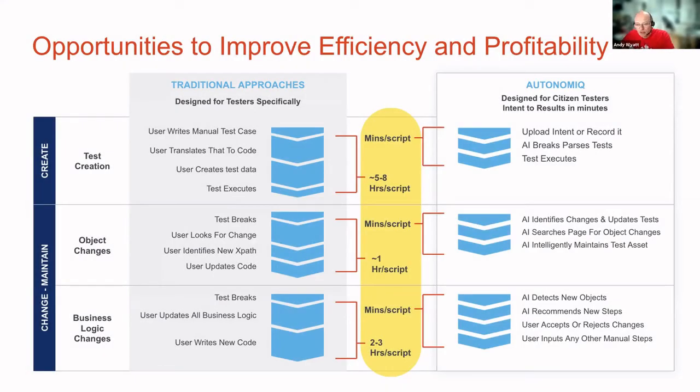So why would you do this? In addition to the benefits I've pointed out in terms of the citizen testers, it's also about the fact that you can produce the test cases far more quickly. It can take anywhere from half a day to a full day to use a traditional method to write a new test automation script. And you can literally either upload a text document, a spreadsheet, or you can just record your test case with AutonomIQ today. And then when things change, we've got the self-healing aspects. So that's done in minutes, as opposed to somebody diving into the code to fix it there.